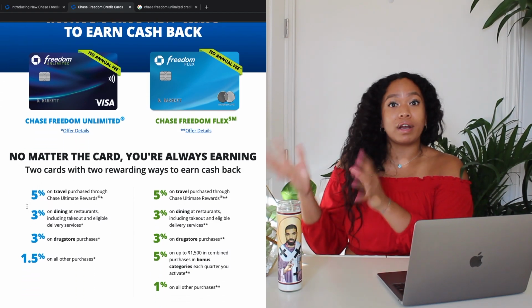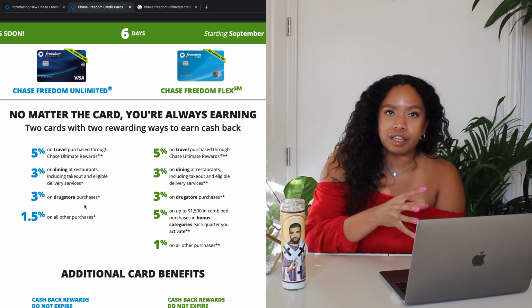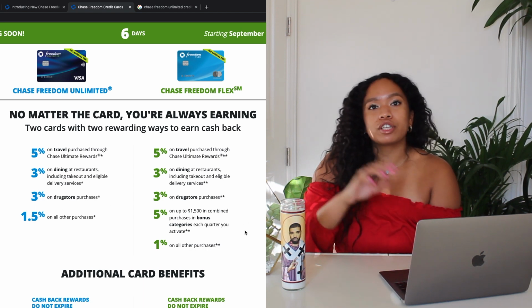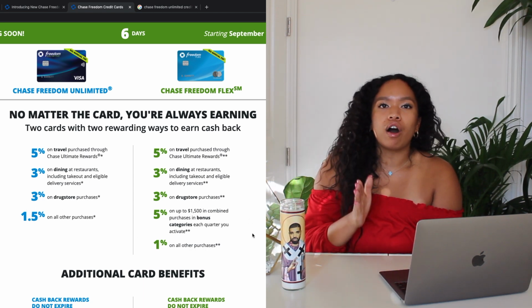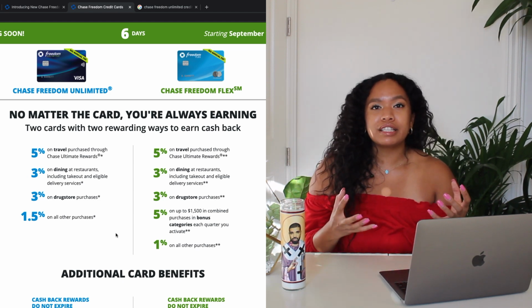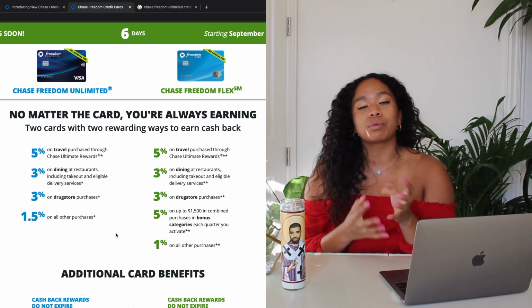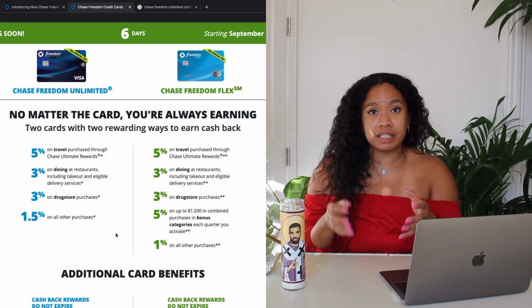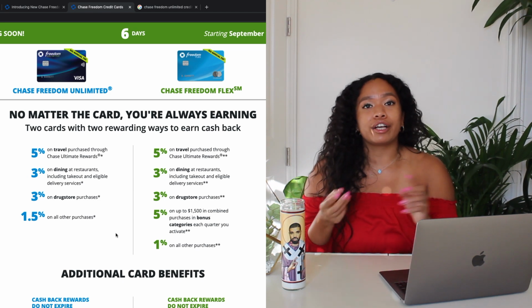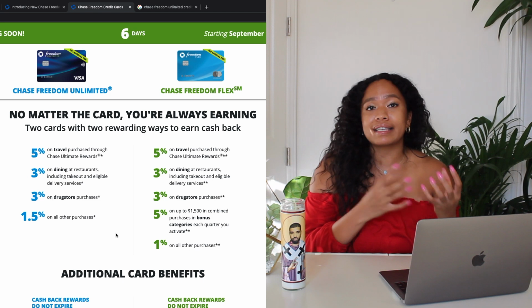So I'm going to pop my screen up here so you guys are able to see what exactly I'm talking about. The main key distinguishing factor between the Chase Freedom and the Chase Freedom Flex from the Chase Freedom Unlimited is revolving categories. The Chase Freedom and the Chase Freedom Flex are a little bit different because they offer 5% cash back on all purchases in a revolving category for that specific quarter. It could be dining, it could be gas stations, it really just depends on what Chase offers that exact quarter.